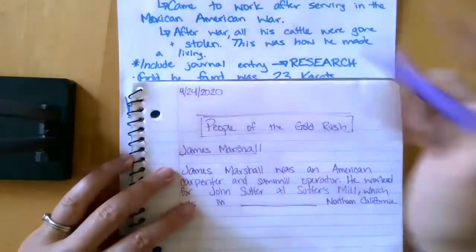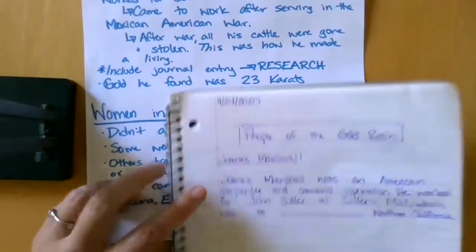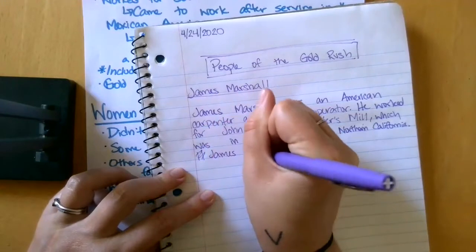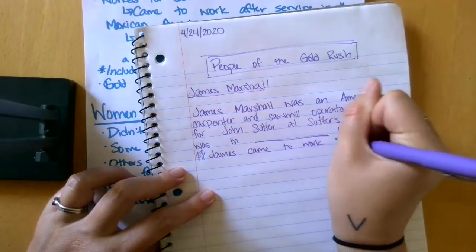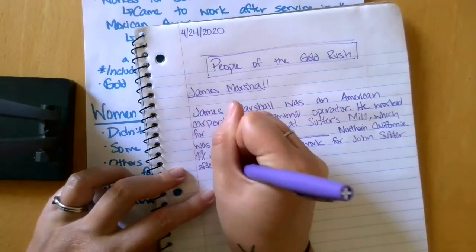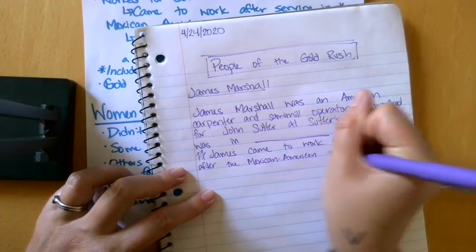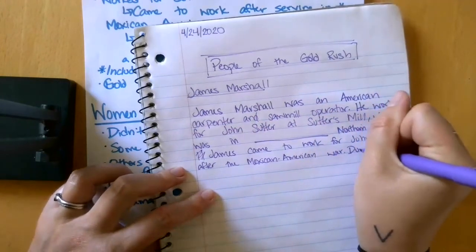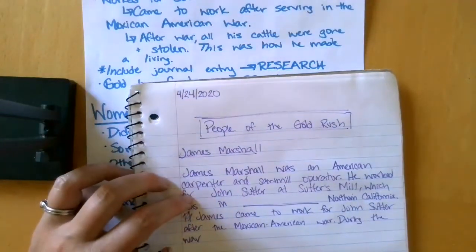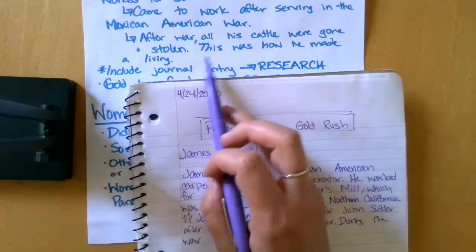Okay. So then my next notes are about him coming after the Mexican-American War. Okay, so I'm going to say something like, James came to work for John Sutter after the Mexican-American War. During the war, just looking back at my notes, so my notes say, after the war, all of his cattle were gone and stolen. This was how he made a living.